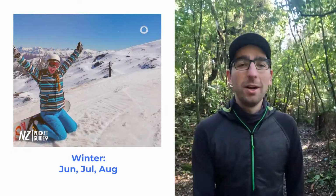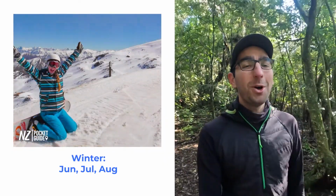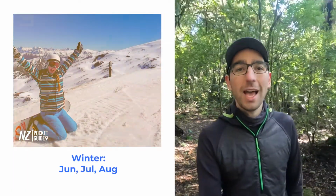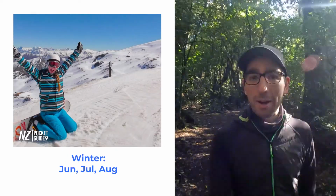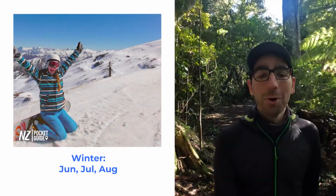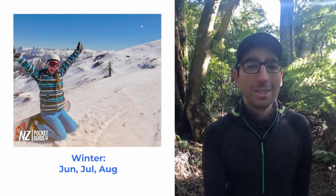Next up we have winter, which will bring a lot of rain on the northern end of New Zealand and a lot of rain on the coastal areas of the southern end and snow in the mountainous area of the southern end of New Zealand. Winter in New Zealand runs June, July and August.